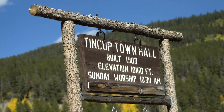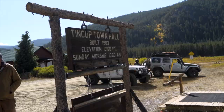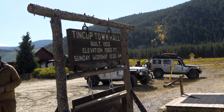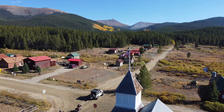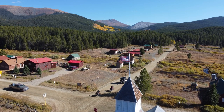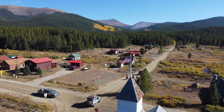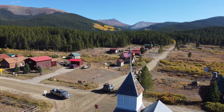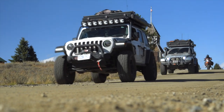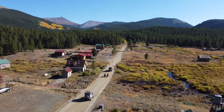The Town Hall was built in 1903 and became the center for community gatherings. Currently, the year-round population of Tin Cup is 3 people, but it grows by several dozen during the summer months. After seeing some of the beautiful little historic town of Tin Cup, we move on down the trail to Cumberland Pass.